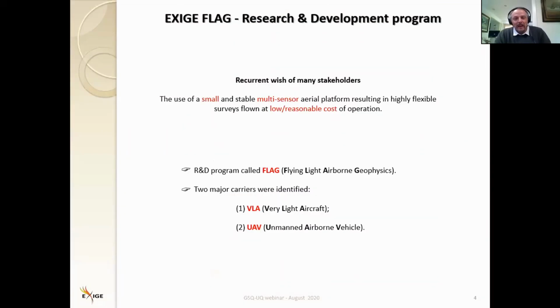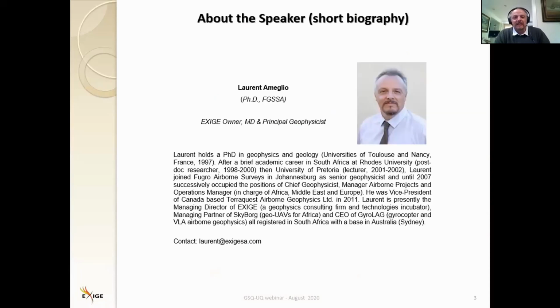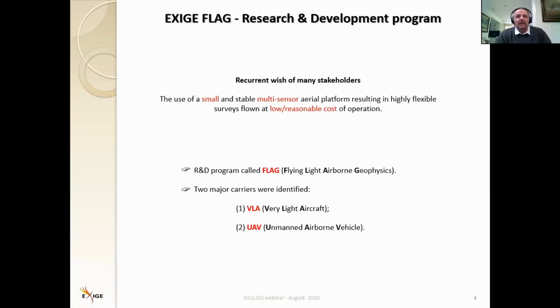I'm a geophysicist by training, and I also did a PhD in geology, but I never practiced as a geologist. I turned to the dark side very quickly and spent the past 25 years in airborne geophysics, from traditional airborne geophysics down to light platforms and now UAVs. Ten years ago, when I left traditional airborne geophysics, we were looking at what the next step in airborne geophysics was, and that was the origin of the program we call FLY.